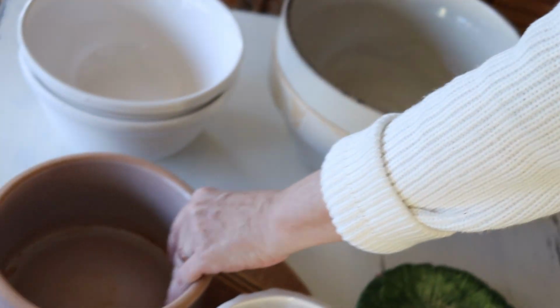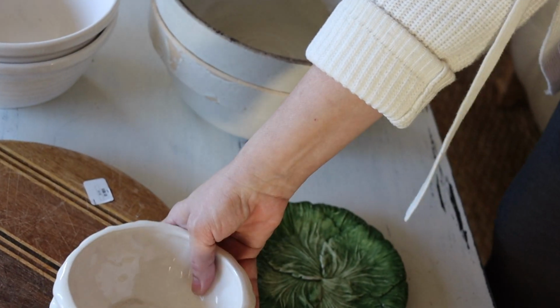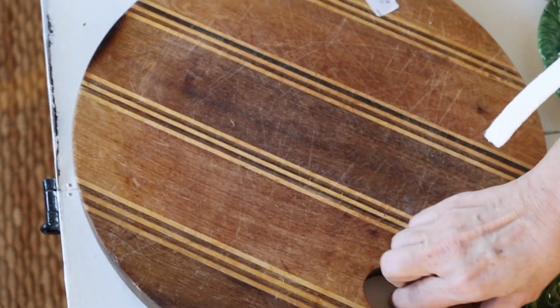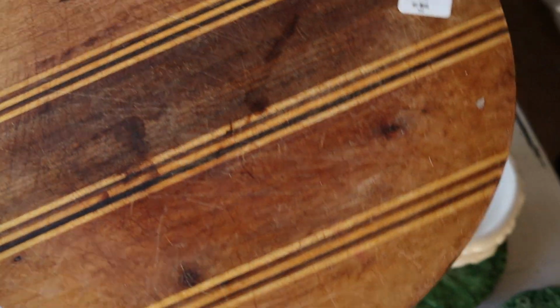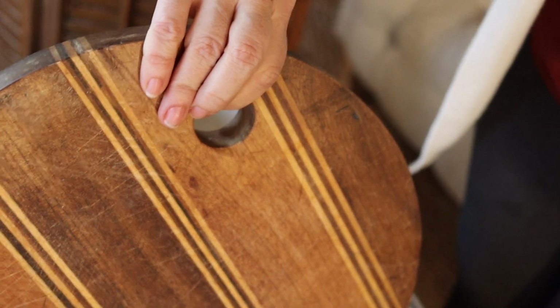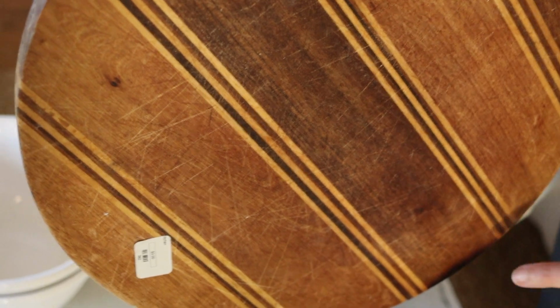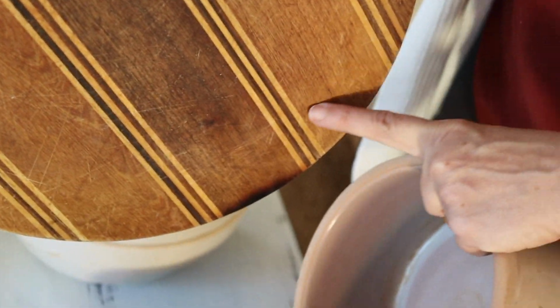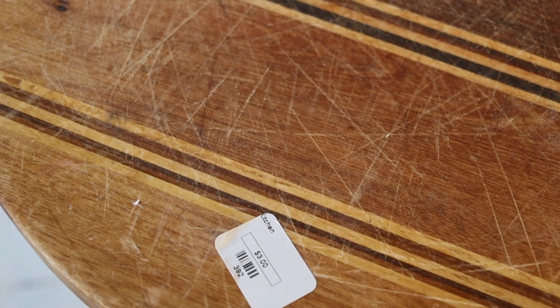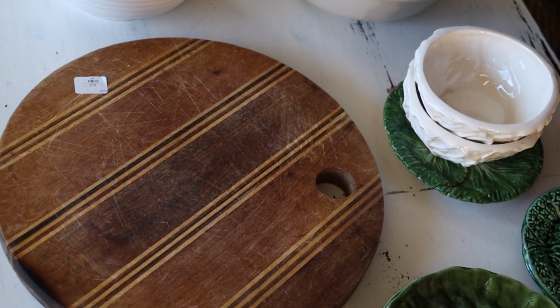Then on to another piece of wood that I found was this cutting board, and you can see it's got all the cut marks and stuff. Nothing that a nice sanding won't clean right up and look like brand new. And you can see it's got the different colors of wood inset in there, and I think it's just going to be beautiful. And that was $3. So that was a great find.